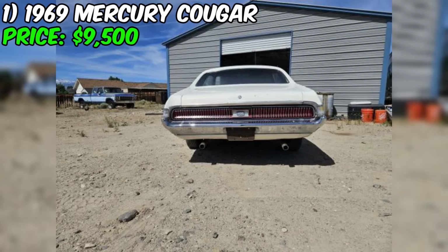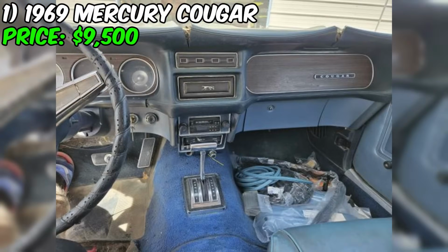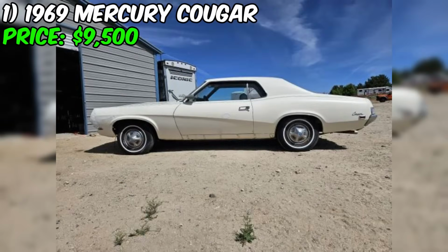The seller was kind enough to include a bunch of new parts from classic Cougars like a dash cover, trim, sail panels, door grab handles, and a light cover. They even went ahead and installed a new battery, had the carburetor rebuilt by the pros at Competition Carburation, and threw in a new fuel pump and filter. Talk about a head start on your restoration project.